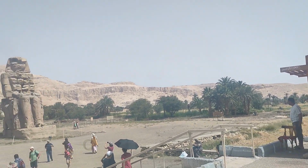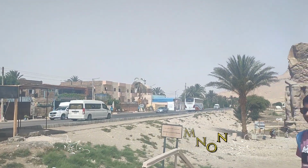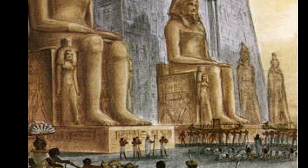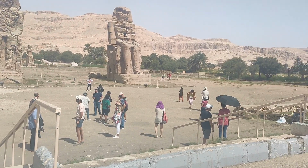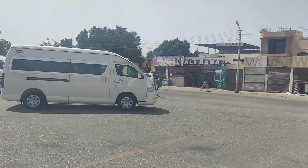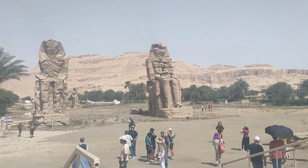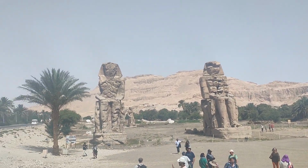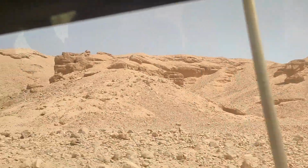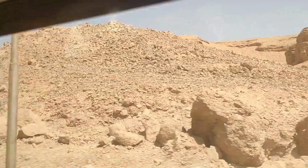While on our way, first we visited the Colossi of Memnon, and as you can see, there are two statues in sitting position. It is said that this was the place where the mortuary temple of Amenhotep III used to exist, and these statues were for guarding the mortuary. Some say that these statues sing or whistle in the dawn, but scientists confirm that the sound happens due to the heat wave in the dawn. It was said to be built around 1350 BC.